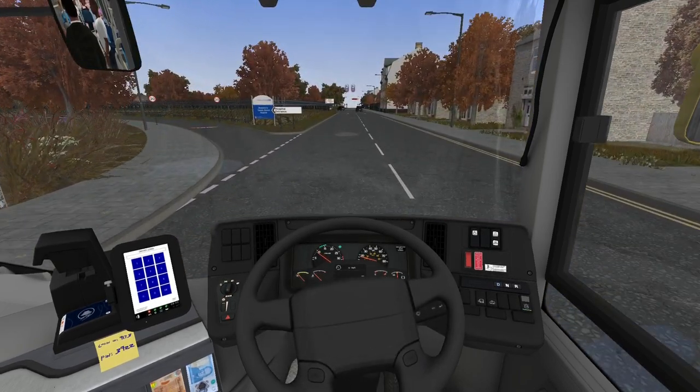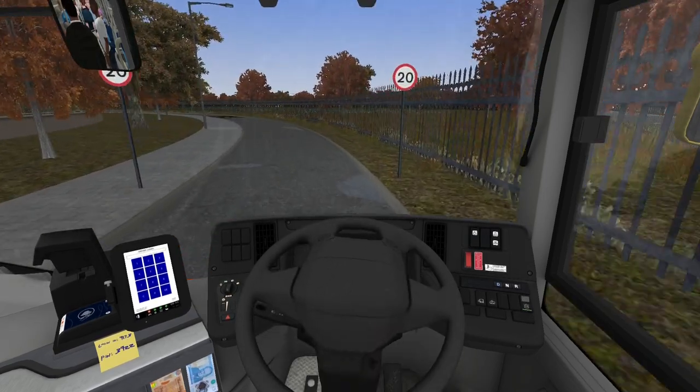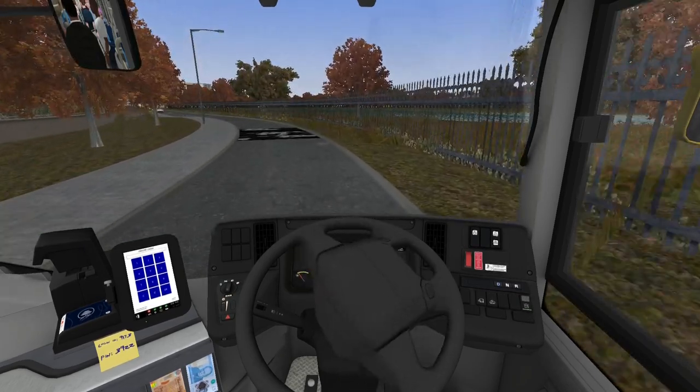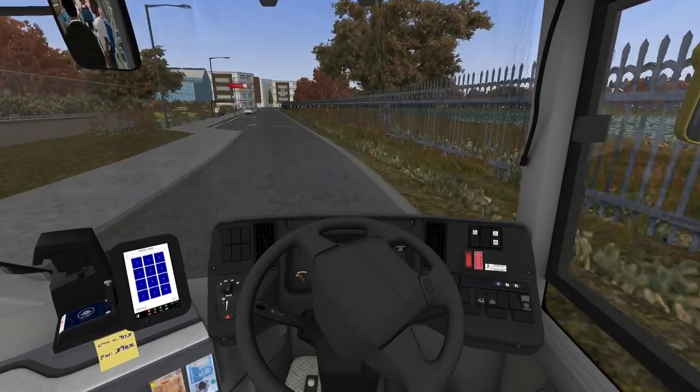Okay, so we're going into the hospital. We've got some lovely thank you NHS stamped on the floor there. Beautiful. There is a texture issue here that's getting replaced and fixed, just so you all are aware as well.